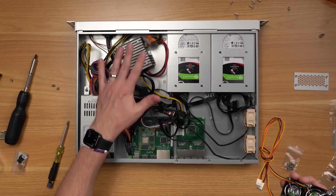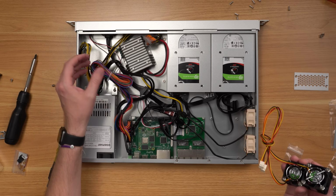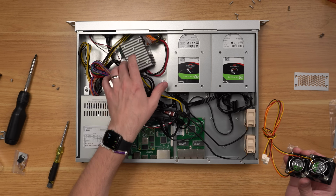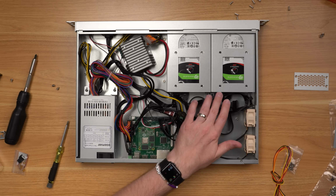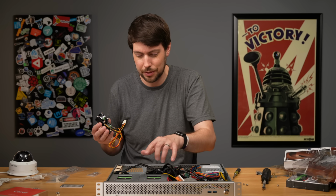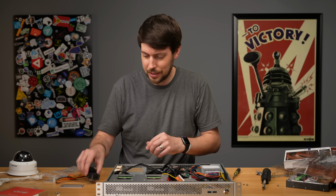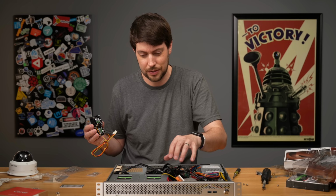I'll zip tie this a little bit, maybe, probably not. But there's a cabling mess here that there was just no space with a third hard drive bay. And the one downside is there's a little gap on the tops and bottoms of these drives, so some airflow will get through. But even with these two fans, I'm not sure if that's enough to really push air through the system.